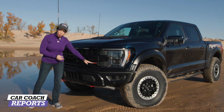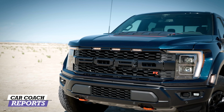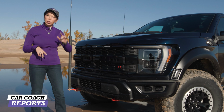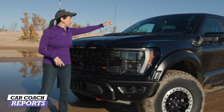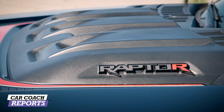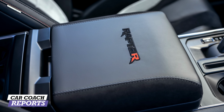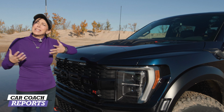It has the R logo. Everyone looking in the rearview mirror knows it's a Raptor R, not just a Raptor. In addition, for you as the driver, you get to see that on the hood vent. It says Raptor R here as well. They wanted to make it special, so when you sit in the car, because the seats also have the embossment as well as the center console lid, you want to be able to see it while you're driving.